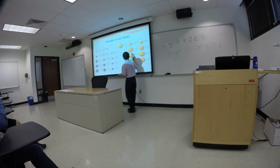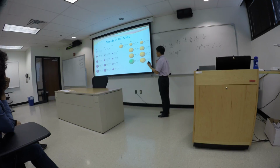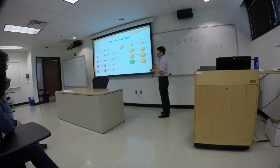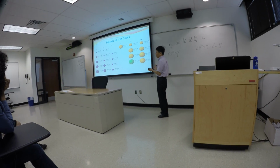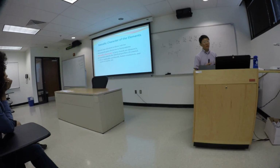On the right side, though, the dotted line represents the size of the atom. The solid color represents the size of the ion. You can see the ions are bigger than the size of the atom here. That's something that we need you to memorize.